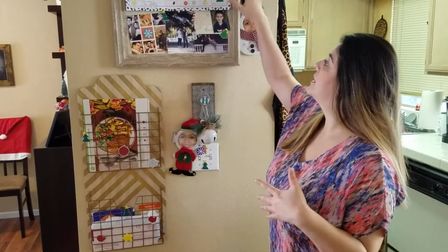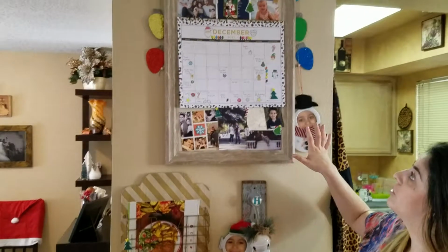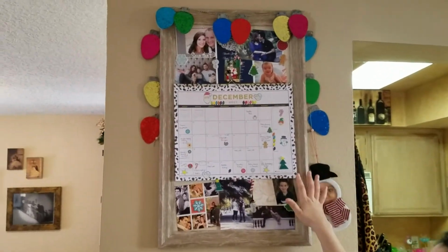I saw that a couple of people were calling this a command center. So I was like, okay, let me look into it. So I Pinterest, because I have a small space too. What I did is I got this push pin board from Home Goods. It was like 20 bucks.